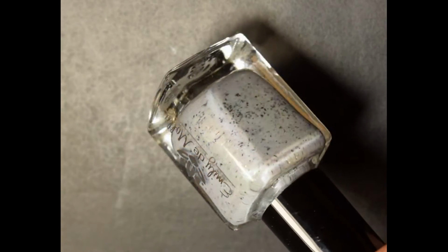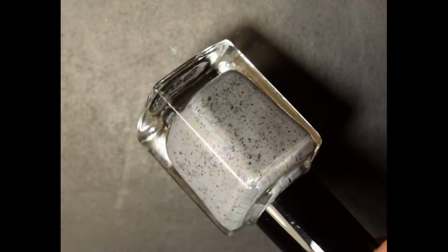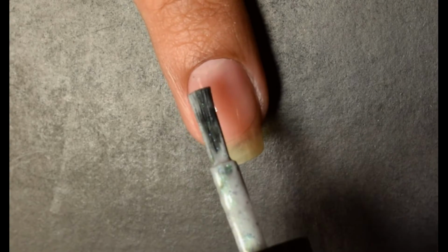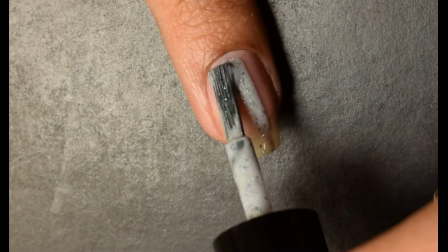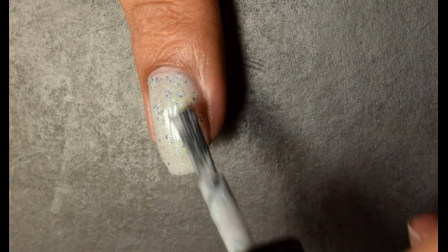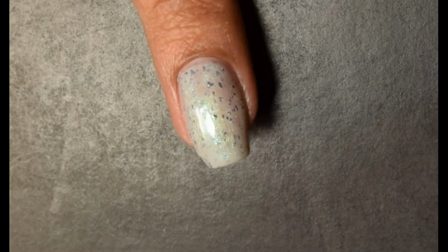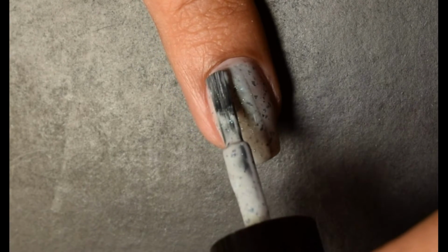Next up, we have Relaxed Fit. This is described as a light gray base with green shimmer and blue chrome flakies. This has a wonderful medium to slightly light formula. It built very easily for me. On the first coat, I just barely saw my smile line. And I do want to remind you guys, if you've been keeping up with my videos, I do have some damage to my nails right now. So I am being very cautious with how thin I go in with my application. I am going in with medium coats on all of these.